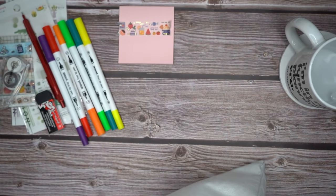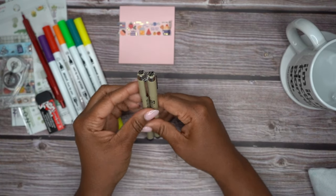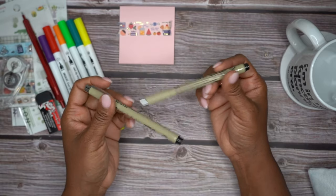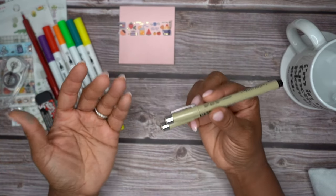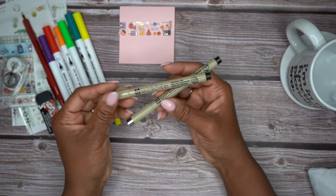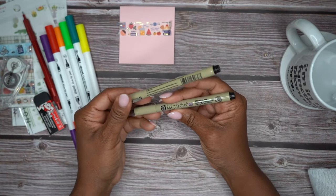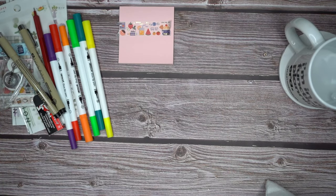Also, I have these other markers. Like I said, no more than about 5 to 8. These are my Pigma Micron 0.01 and the 0.03. I really like these markers a lot. They have archival ink in them. They dry super duper fast, which I love. And these will just help me to decorate in my little travel journal if I want to write big letters. Maybe I want to outline the marker just to emphasize it. These will help out with that, along with sketching some things too.